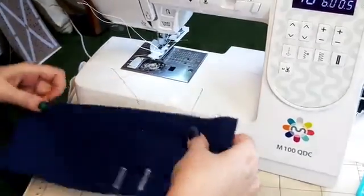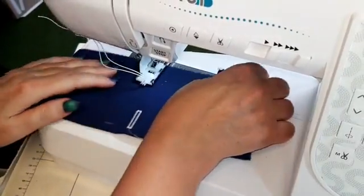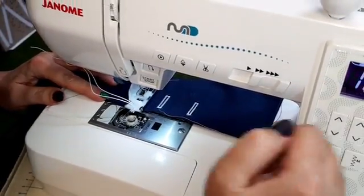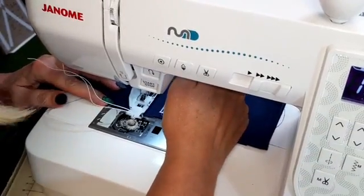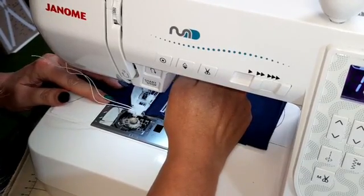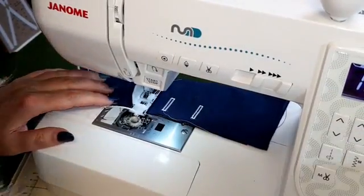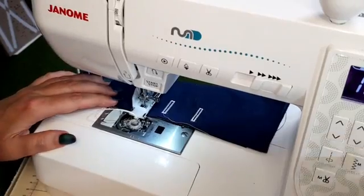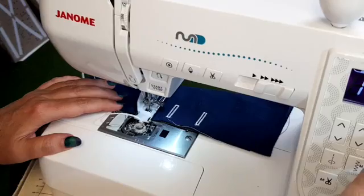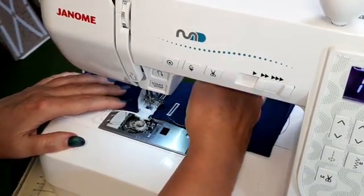There we go. So I'm going to put this underneath again. Just move those out of the way. And again, make sure the needle's going to go down in my mark. Oops. Don't know what you touched there. I might just reset the buttonhole. I'm not sure why I touched there. Okay. Needle down. I'm just going to reset that because I'm not sure what I touched. And press the start stop button. Just make sure that's nice and straight.